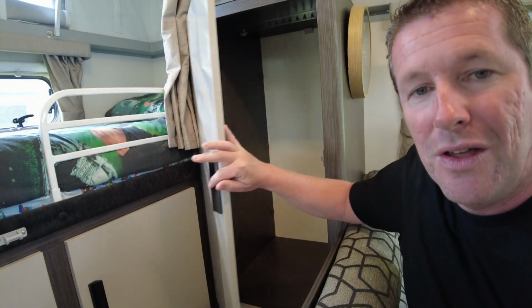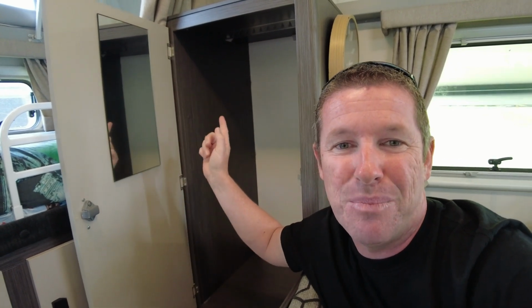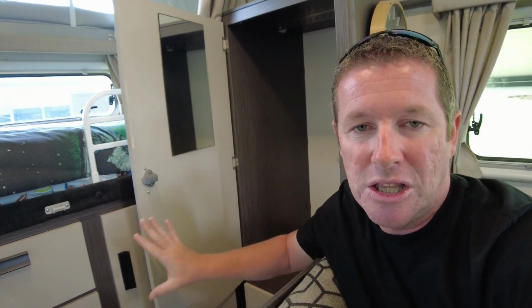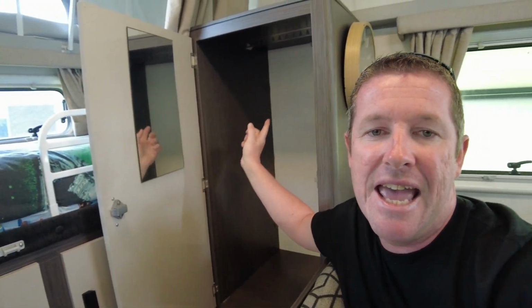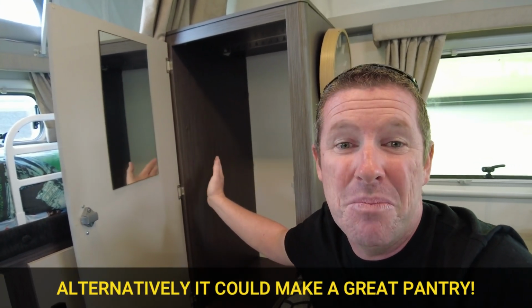And then we have the robe unit, which is similar to what you get in most of your caravans. My first thought was to set this up with shelves like what we've done in our Jayco Swan. However, for now, we're just going to leave this open because we've got a lot of other storage opportunities, and this would be a really good place to hang coats and all that winter gear that you might carry around if you're camping in the colder months.